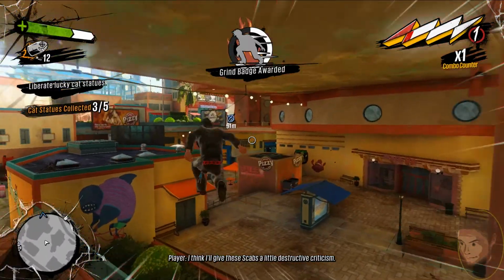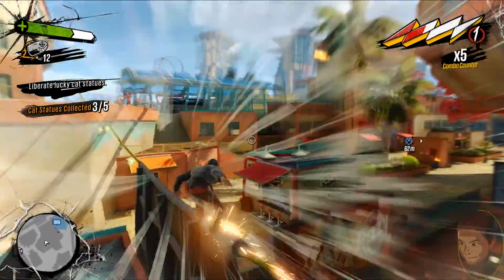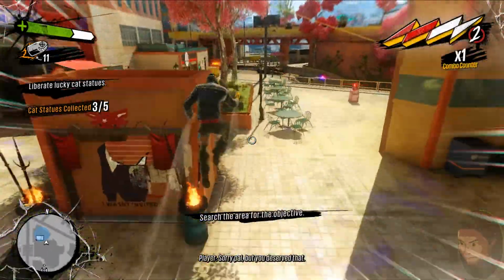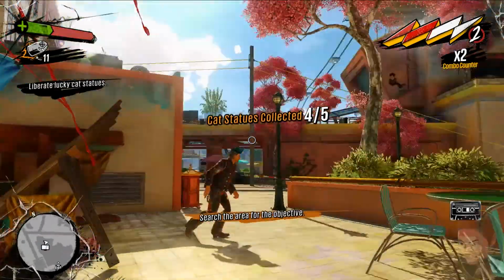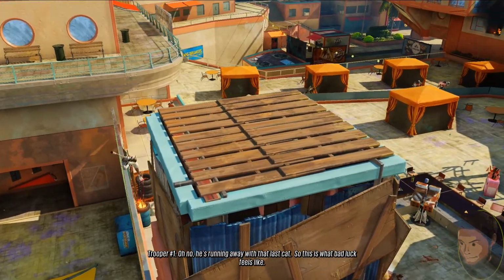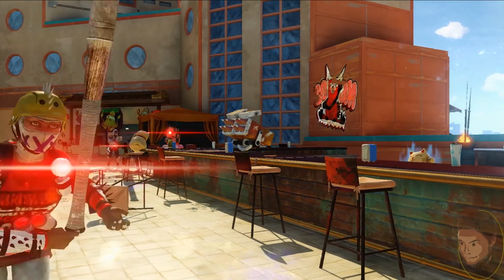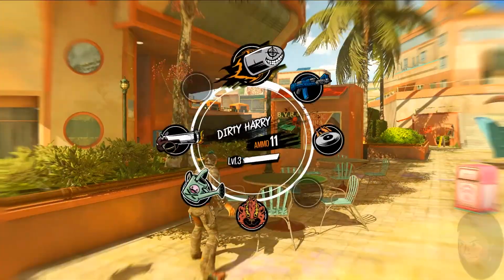Scabs a little destructive criticism. Oh, I thought he was gonna make destructive kittycism. Make it like a pun. Sorry, pal, but you deserve that. Oh well. Maybe I'm asking too much for puns. Oh no! He's running away with that last cat! So this is what bad luck feels like. That's a gigantic cat. Was the cat a lot smaller earlier? Oh, cool, and they have turrets too. Great. Rocket launcher turrets. That's exactly what I needed.